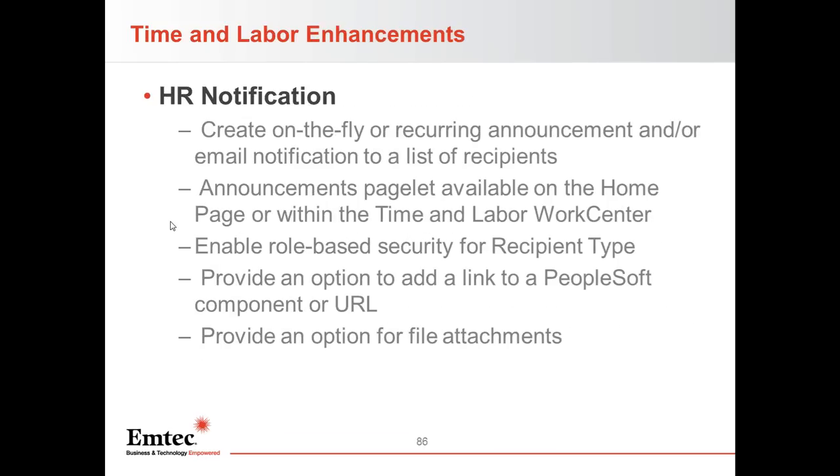And then we also have HR notification, so you can create those recurring announcements that I mentioned earlier so that you can remind people that they need to submit time or that they need to complete their timesheet.